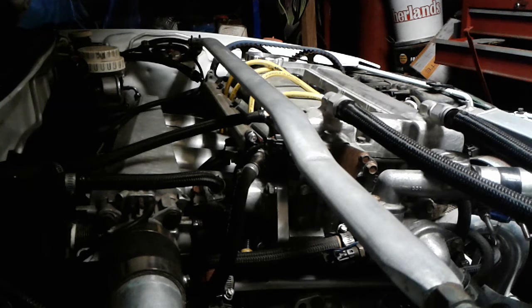And so everything's been double, if not quadruple checked. Coils, fuel, timing. Timing's been checked more than 10 times. Making sure everything's lined up, everything's torqued to the specs. Hydraulic tensioner set to the proper specs as well.